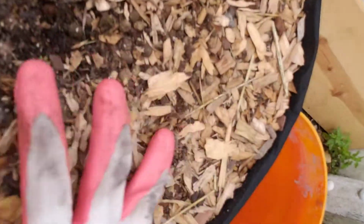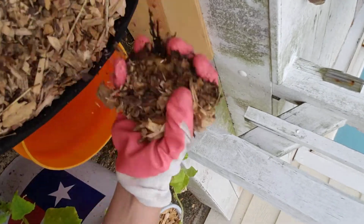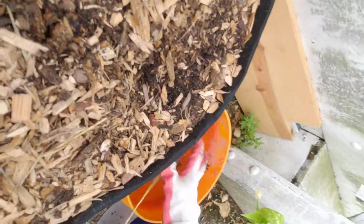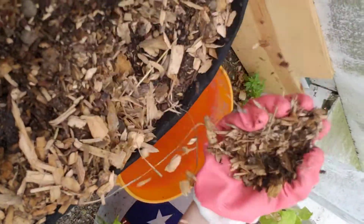So what I'm going to do is just take this mulch out of here because I have to make room for my seeds. And I just put it in a bucket because I'm going to use it. Since these are container gardens, they're not in the soil. They don't have access to all the nutrition that is in the soil all the time. So they do need to be fed and fertilized, because soil is actually a living thing.